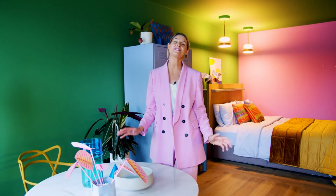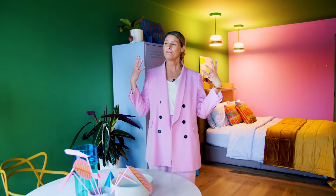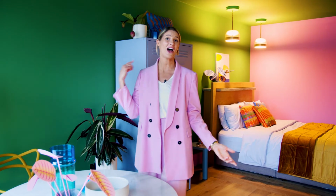Hi guys, I'm so excited to announce our new Maximalist Bright collection, which we've collaborated on with the amazing Yinka Ilori. This collection is all about bringing power and colour and happiness into our homes, because I know we've all been lacking that the last year. So it's all about turning it up and bringing this sort of happy energy back into our homes again.